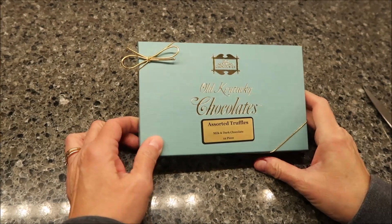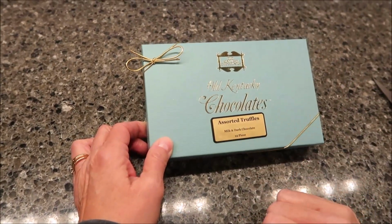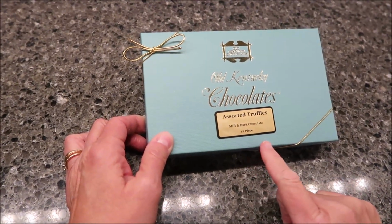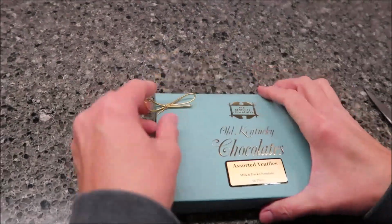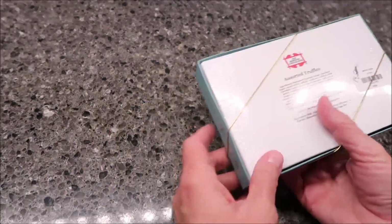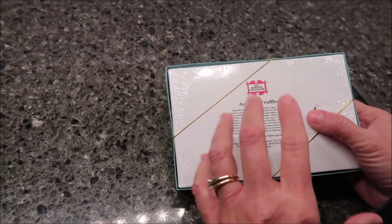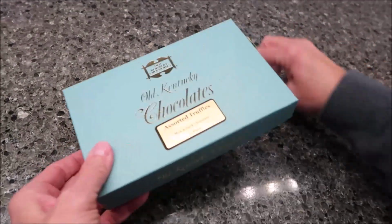Today, Kevin and I are going to be trying some Old Kentucky chocolates. These are Assorted Truffles. It says milk and dark chocolate. You get 12 pieces and they were $14.50. So the box has the ingredients listed here, but there's nothing to indicate what you get on the inside.